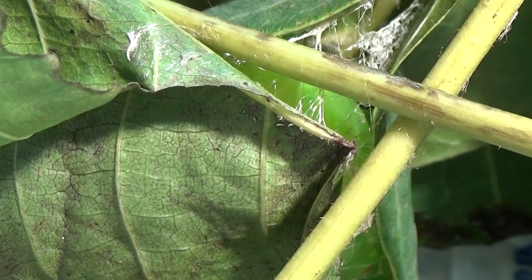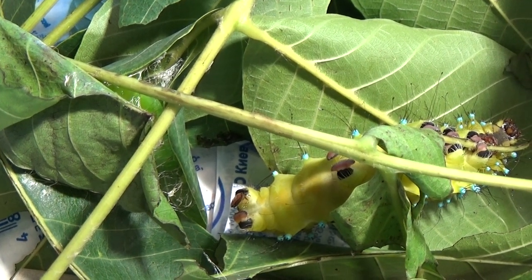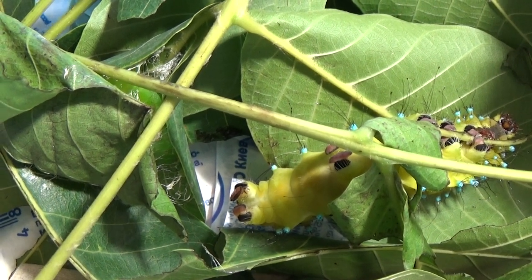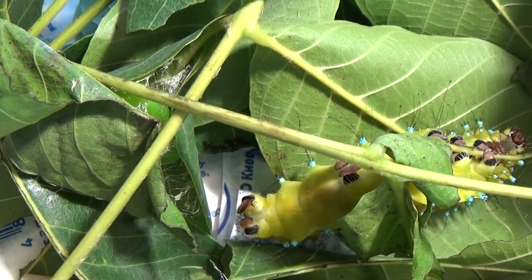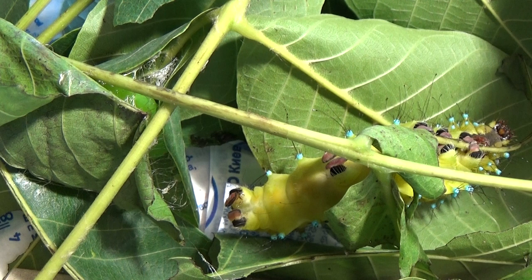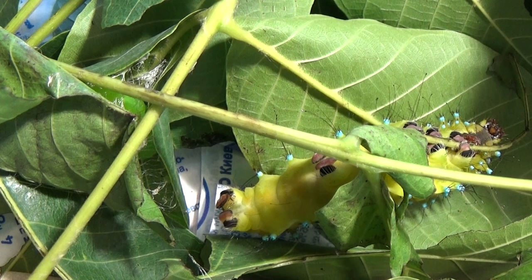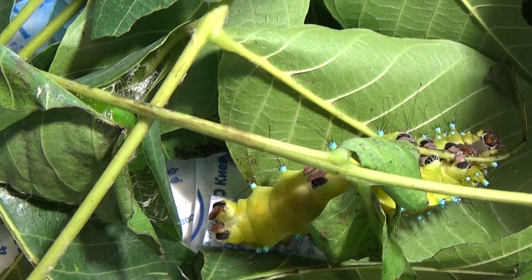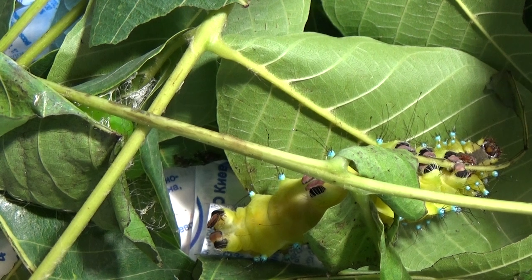Today we have interesting moment of preparation for pupation of our caterpillars. And it's very important because we do it very quickly. You see, few minutes and pupa is hidden inside leaves. And not eating, not feeding, but busy with making cocoon, making special nest, and then spinning cocoon and making kind of metamorphosis, just development from caterpillar in pupa.